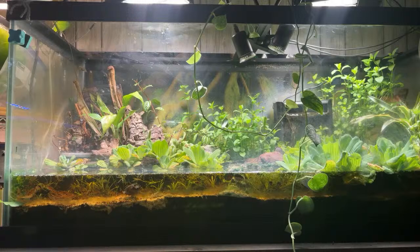And yes, Todd Bob, it's way cheaper than freshwater. Well, I don't know. Brackish water wouldn't really be cheaper than freshwater because you got to buy the instant salt, but it's really not that much difference, because with an Oompa Loompa tank, you don't even need to have a filter. Actually, they do best in a filterless tank.